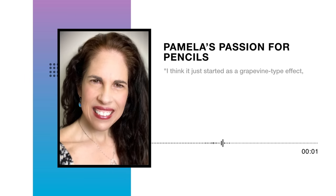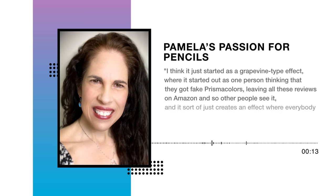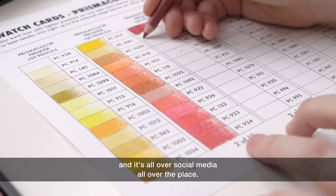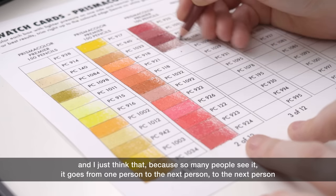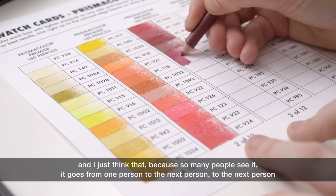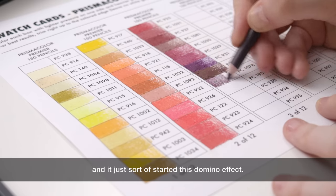I think it just started as a grapevine type effect where it started out as one person thinking that they got fake Prismacolors, leaving all these reviews on Amazon. And so other people see it and it sort of just creates an effect where everybody starts to get worried that theirs may be fake as well. And it's all over social media, all over the place. Because so many people see it, it goes from one person to the next person to the next person. And it's just sort of started this domino effect.